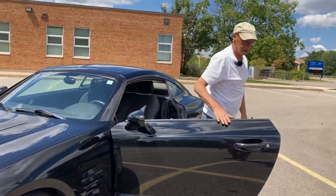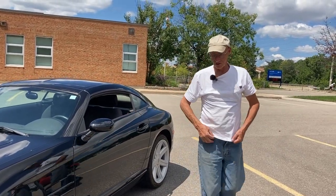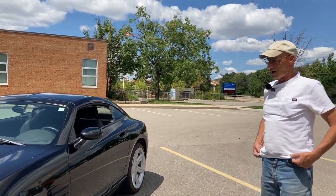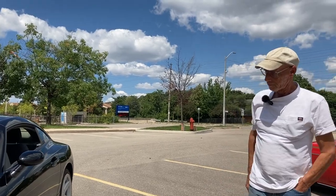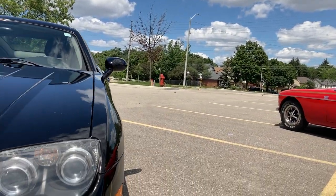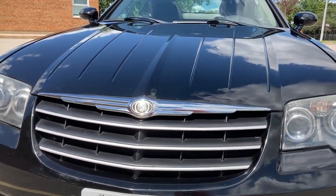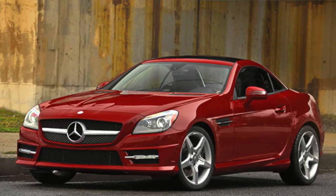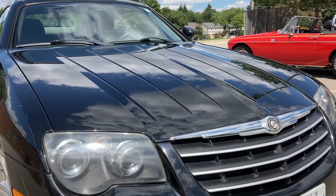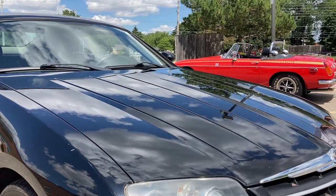So this one's a little different. It doesn't have the roar. Got the gentle hum of a Mercedes engine under the hood. And what is it? This is a 2005 Chrysler Crossfire. When Mercedes and Chrysler merged, they developed this almost like a little concept car. So technically it's a Mercedes SLK that they put a Chrysler body onto. So everything underneath is all Mercedes. Wow, I didn't know that. Yeah, so it sounds and drives just like a Mercedes.